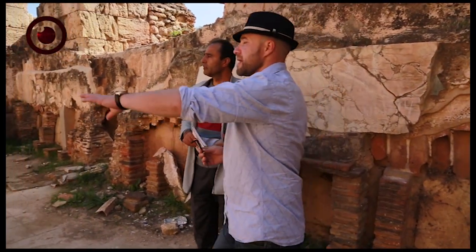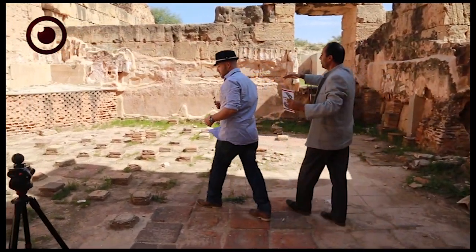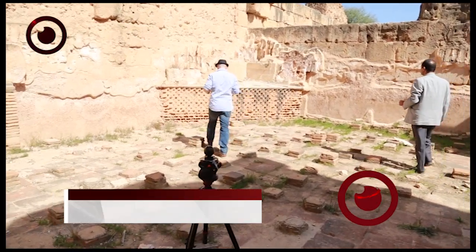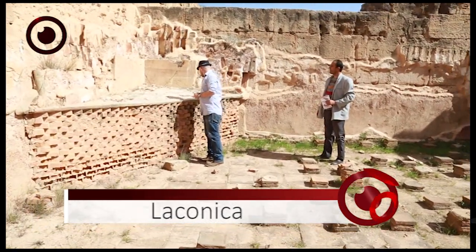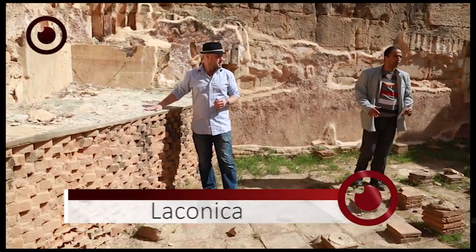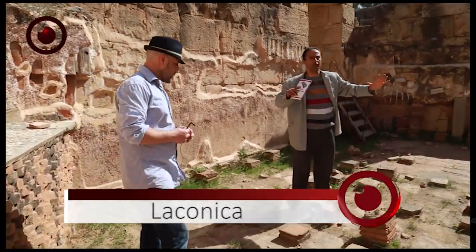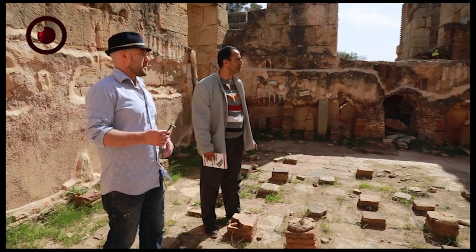And so is this some kind of a section that they've rebuilt to show? Exactly, to show you what kind of floor we used to have here. So can we show the viewers over here? Mosaic floor. Marble on the wall. Pipes, hidden pipes. Again, very luxurious. And they have another sauna on the other side of the bath. It's all symmetrical in shape. The whole complex is symmetrical in shape.